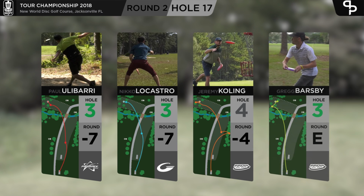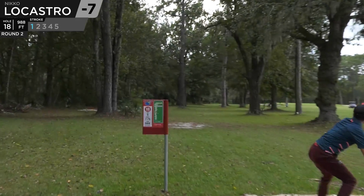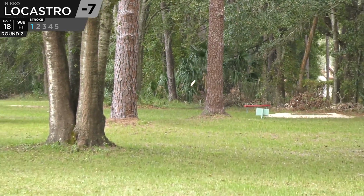So Nikko and Paul now the story, unless you can make an eagle putt happen. Yeah. These guys just need to avoid double bogey. Correct. Even single bogey, they're still going to be all right. Yeah. So this drive will likely seal it for Nikko if it can get through.